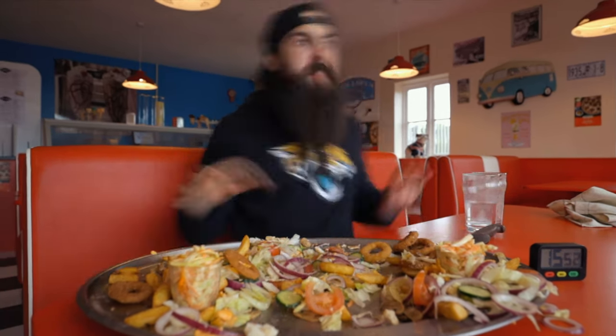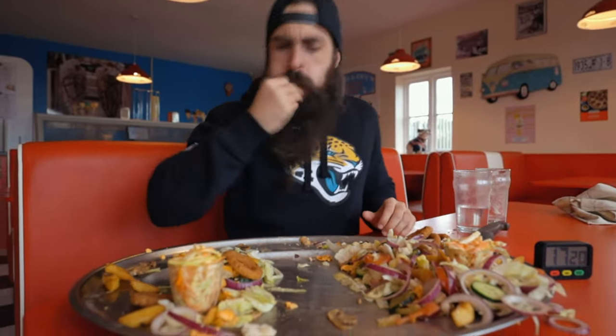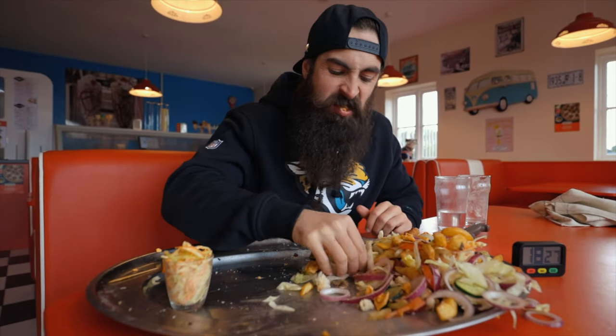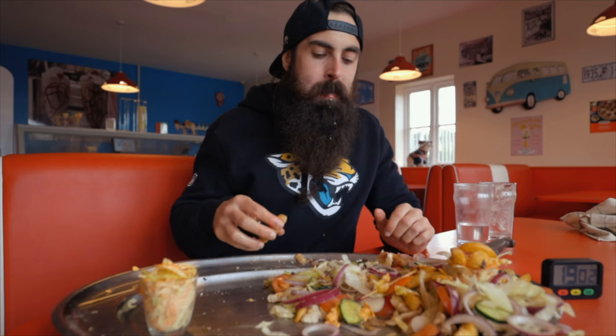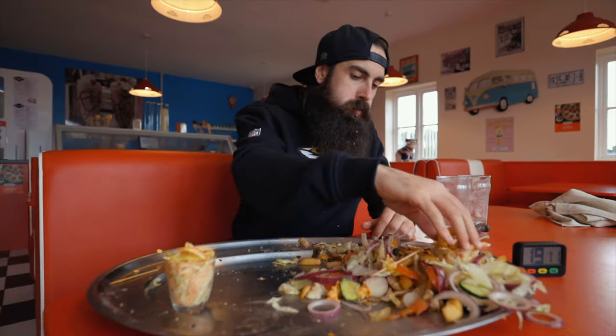What's it with you and chips? Anyway, the burger tasted good. The burger patty, the bacon, I enjoyed that very much. The chips were even pretty decent. But man, the amount of vegetables in this thing. In fact, around this point, we're almost 19 minutes in, and I remember thinking that I might just have to bail on this because I really did not want to eat this huge pile of cold vegetables.